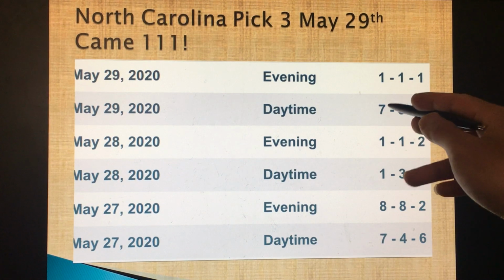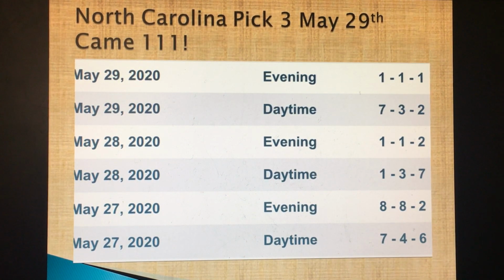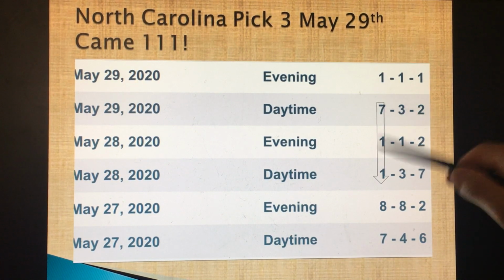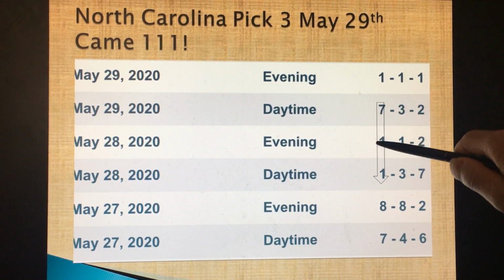And the last 3 draws are 732, 112, 137. Now let's see which angles hit. 711, change the front pair. I'm going with scenario 1 for 111. I'm not going to show you both scenarios, only one. You know what I'm talking about. If you use scenario 2, you change the 7 into 1, you get 111.